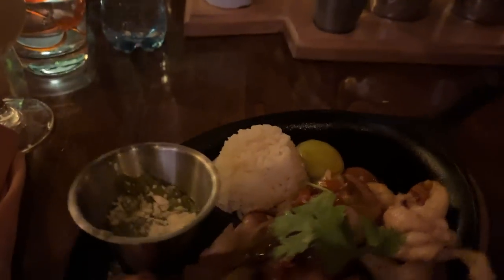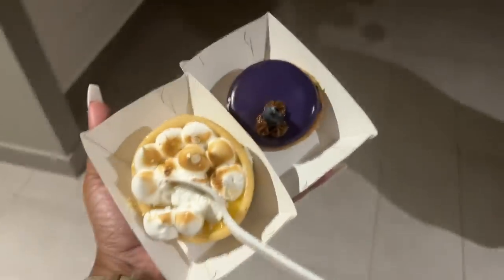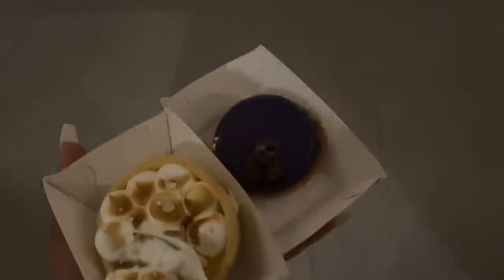Okay, mi amor, tú ordenaste pajitas, right? Yes. It's cream. Baby, we went and got us some little snacks. Y'all see how my cookie purple.